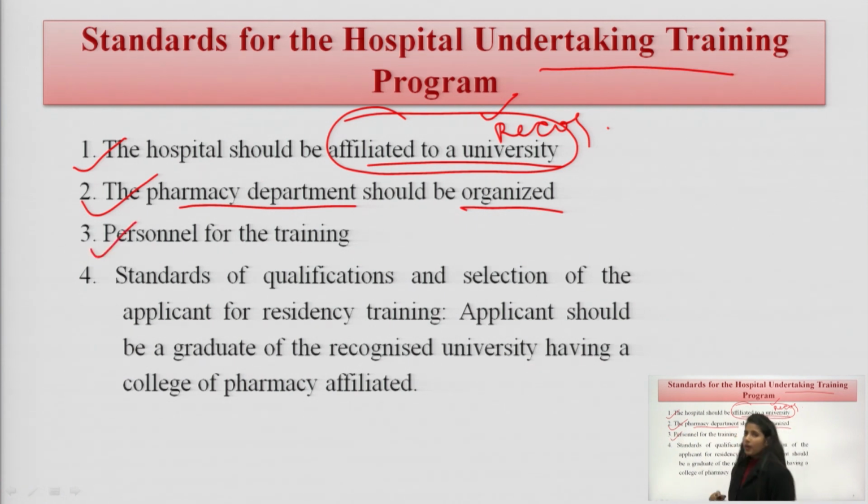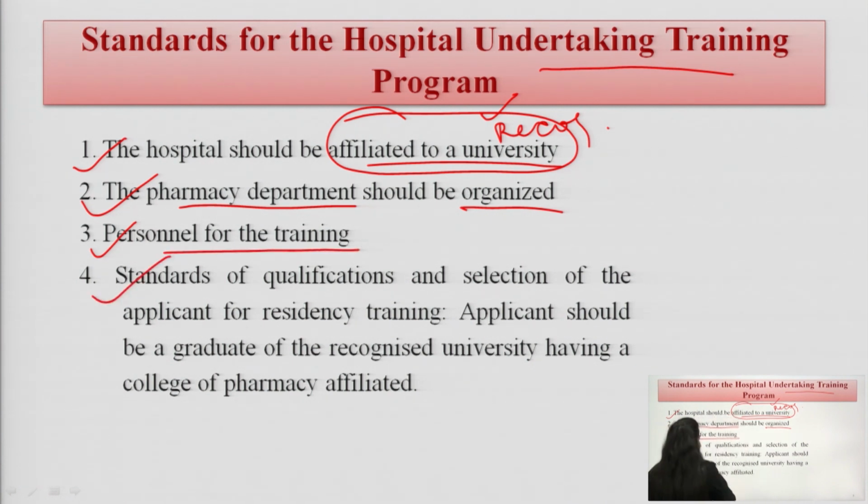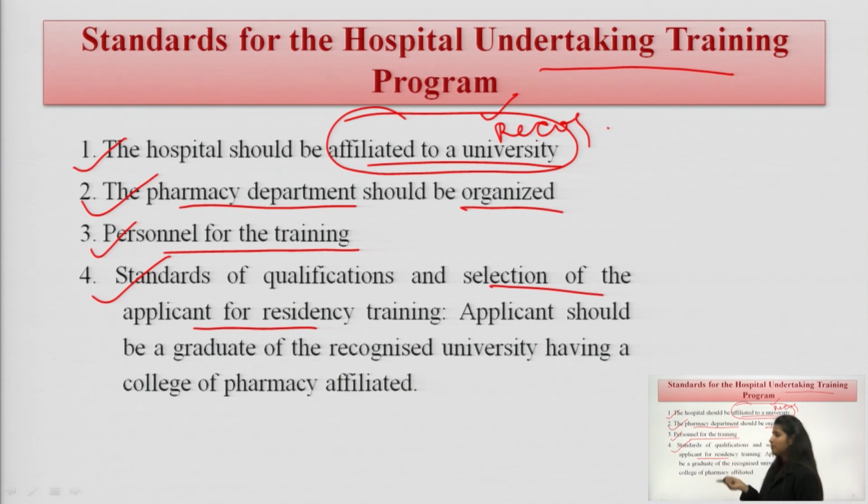Point number 3: as there is a training, it is very important that personnel should be there who want to continue the training, who want to join as a training program. So personnel should be there. Point number 4, standards. What are the standards and qualifications while selecting the applicant for the residency?